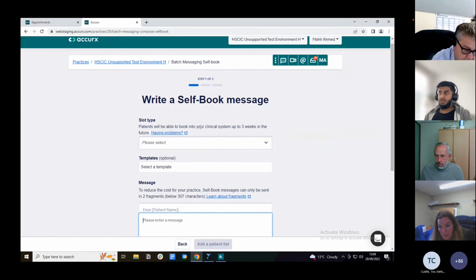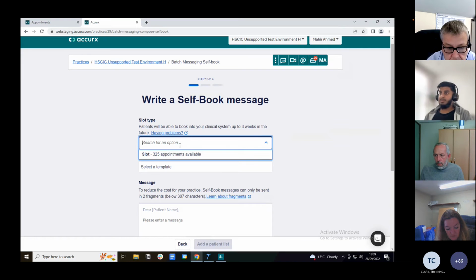So batch self-book is really useful to send out an appointment booking link for things like flu vaccination. So if you have any vaccination programs going on, you can send a link directly for that slot type in your appointment book. So I'm just going to select a slot type in my clinical system. So I've only got one slot in my test clinical system, which is aptly named slot. So I'm going to select that.